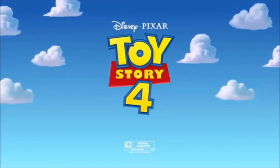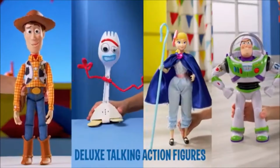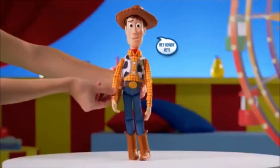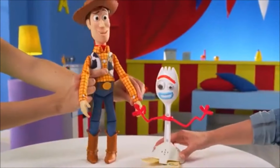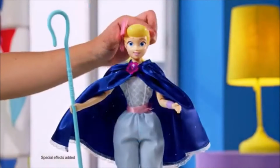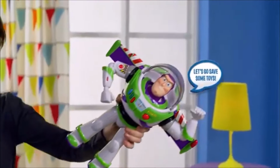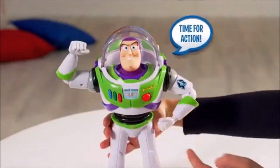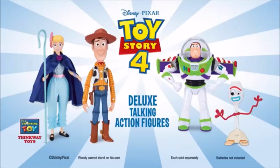From Disney and Pixar's Toy Story 4, new deluxe talking action figures, each with unique fun features. It's Sheriff Woody with pull string action. Hey, howdy, hey! Pull his string to hear him talk. I gotta get Forky! Push Forky to activate. This Bo Peep comes with her cape and trusty shepherd's staff. She's ready for an adventure. Let's go save some toys. Ah, it's you. How are you, my friend? Time for action. Part of the Toy Story 4 line from Thinkway Toys. Each sold separately, batteries not included.